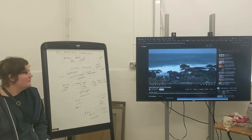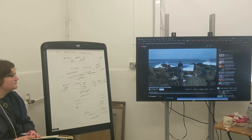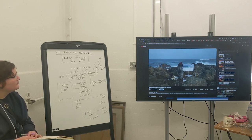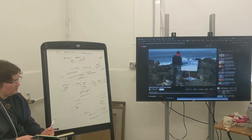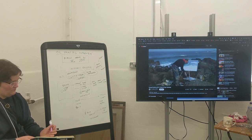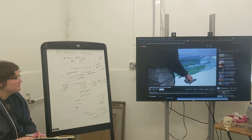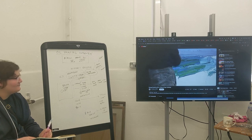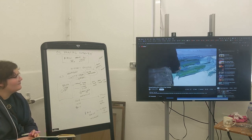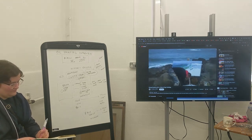Brilliant. So this is kind of like Alla Prima. You can see it. Wow, look at that. So it's mixed. It's really mixed. But can you see there are different colours on the palette? So as you drag, you get this intermingling.